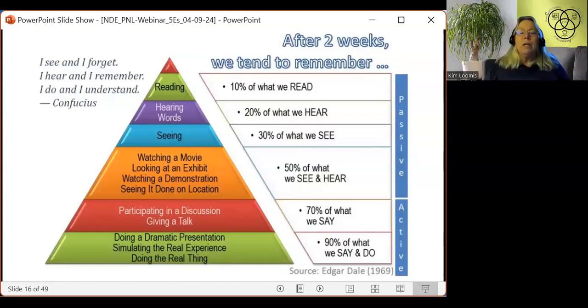So 50% of the time of what they see and hear, like watching a movie, seeing it done on a location, watching a demonstration, they're more likely 50% of the time in 2 weeks to remember that, right? But if they can say it, if they're using the academic vocabulary, if they're explaining their thinking, if they're really going through a discussion and talking with their small group peers, they're going to remember 70% of it.